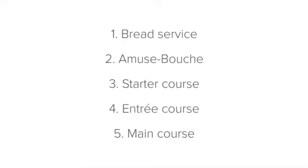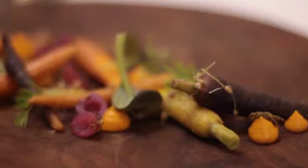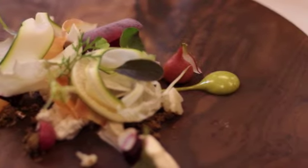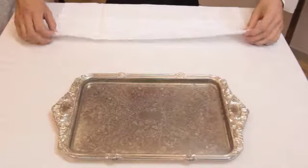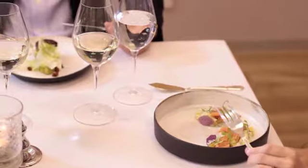After this comes the starter course. This may take lots of different forms, but common dishes for this course include salads and soups. This course usually contains lighter meals. Then we have the entree course. The entree course takes place before the main course and is traditionally a fish dish. Some establishments may treat the entree course as their starter course.